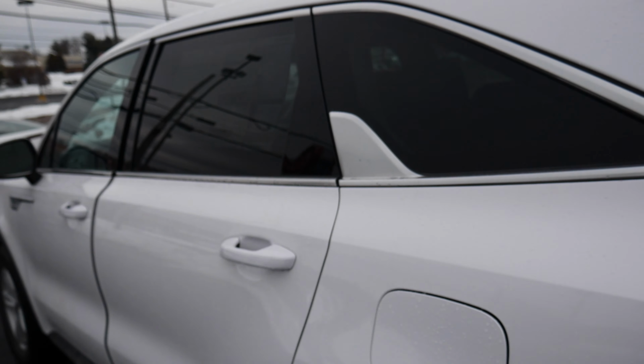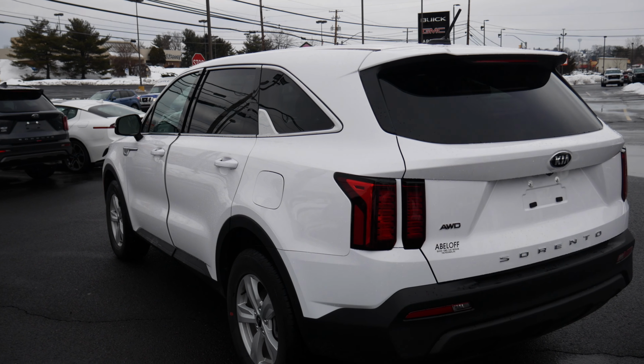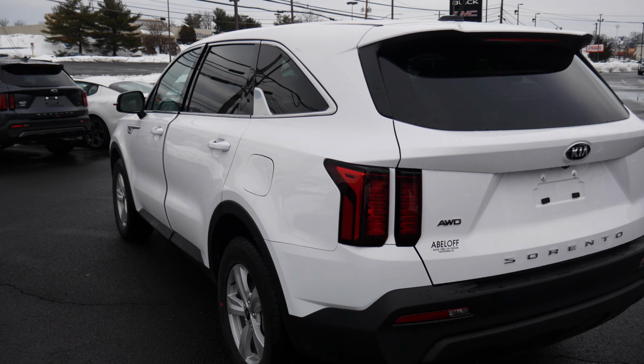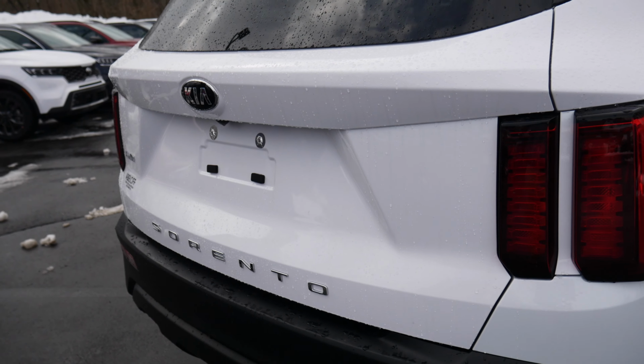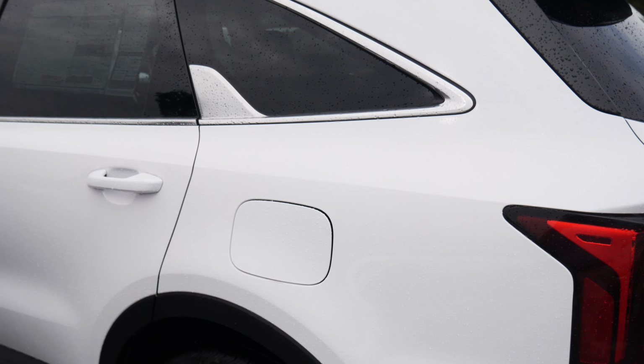So on to the rear of the vehicle. I really do like the redesigned taillights that they use, and then they also have the Sorento spelled out here, which is a design that you'll find in a lot of luxury vehicles. I think it looks really sharp. We're going to go on into the interior, so we'll catch you guys inside.